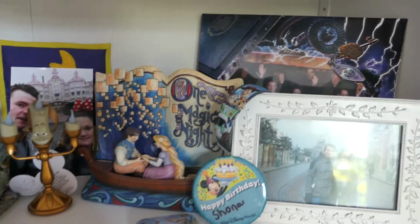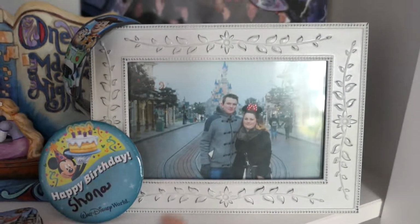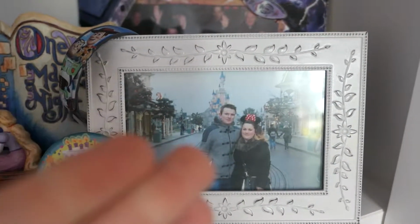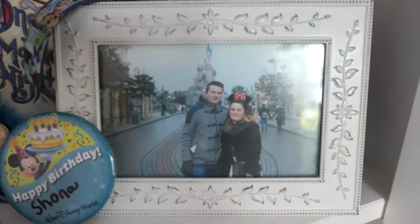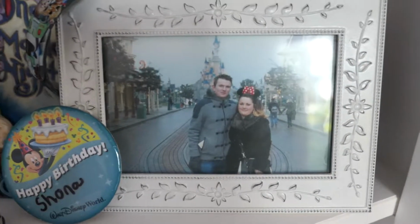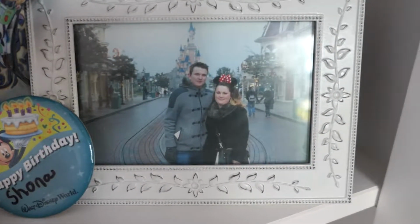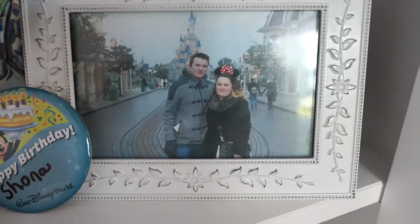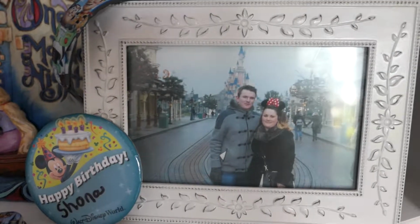Let's start from the right side just to be awkward. So over here, first you can see a picture of me and Shona standing down Main Street, USA in Disneyland Paris. That was the first time I'd ever been to Disneyland Paris, and it was probably one of my favourite trips I've ever been on, to be honest with you. I wasn't expecting much because at this point I was a fan of Disney and their films, but I wasn't a huge Disney park fan because I'd never been to one. I'll never forget walking down Main Street, USA for the first time.